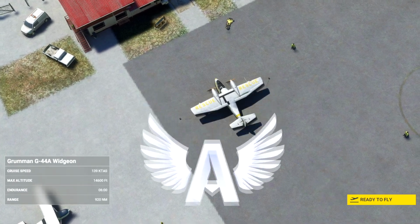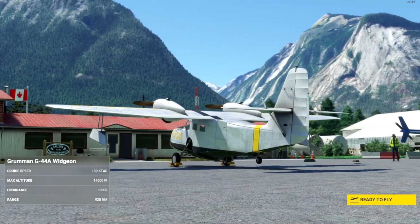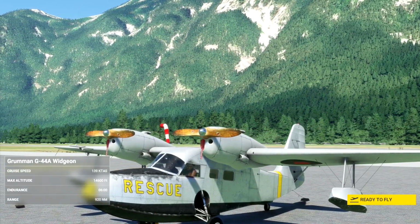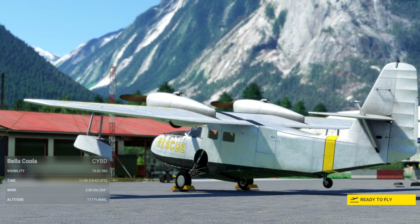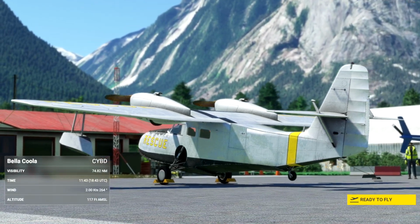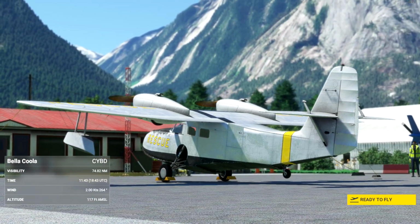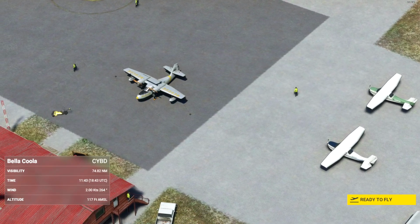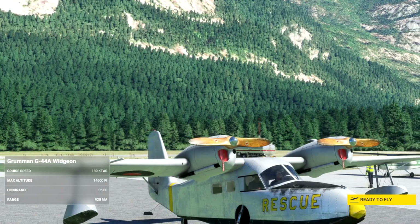This came out at the start of June, and I had completely missed this. This is the Flysimware Grumman Widgeon. Now, I've heard reports it's not the best in terms of its texture or model quality. However, this is a plane that I truly have a real interest for. It's a seaplane, an amphibian, and they're exactly my kind of plane.